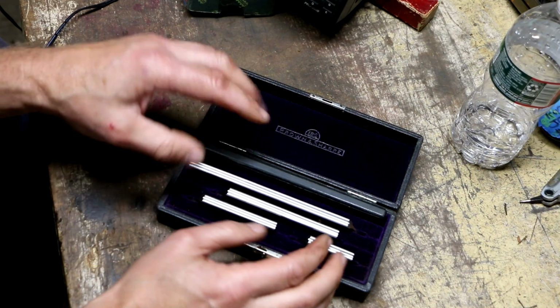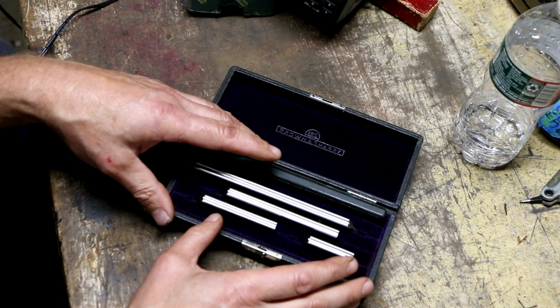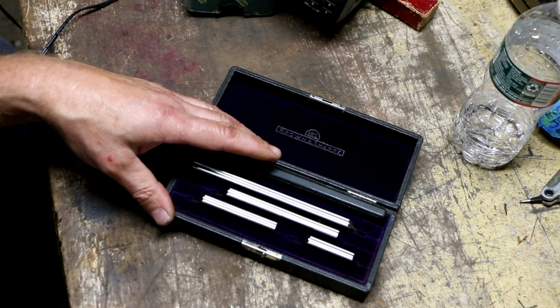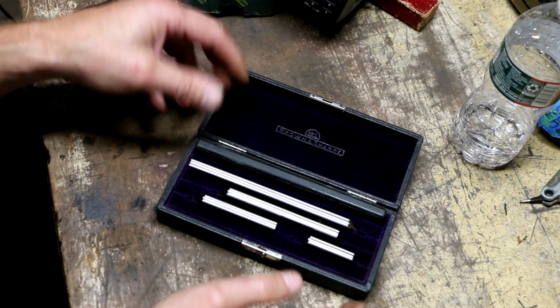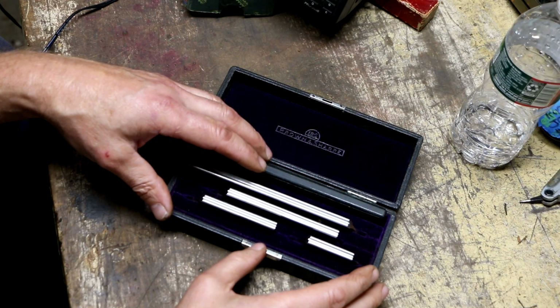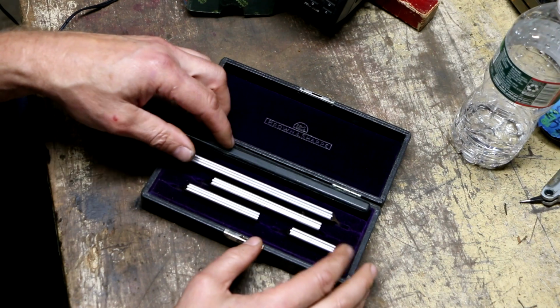One of these, very similar to this, just recently sold on eBay. It brought $157.50. Shipping was free, but you could ship this in a small flat rate box. So the reality is that was real money on that thing, and there were 14 bidders. So there was a good little fight for this thing.